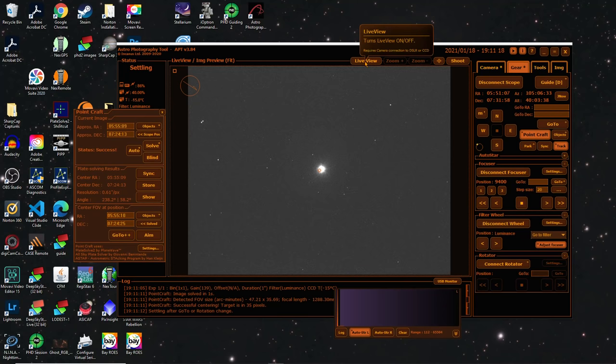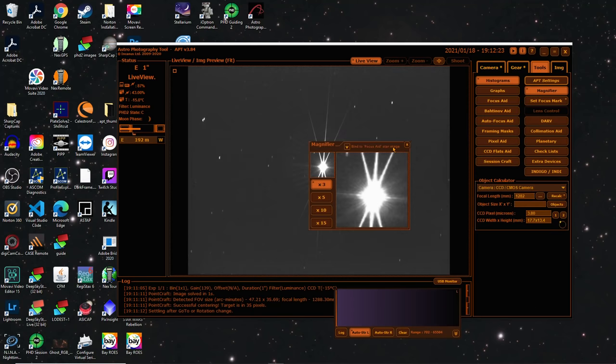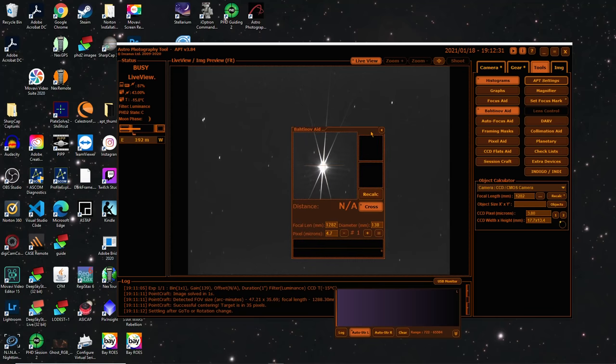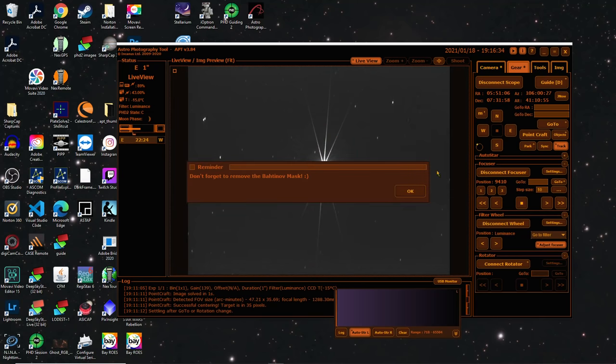All right, so now we'll go over to live view. 1 second. I put the bat knob mask on and we'll fine tune this focus. That's pretty close right there. Pretty close. Let's see what the bat knob aid thinks. Around a little bit, see if it'll stabilize on out. All right, the mount is focused.